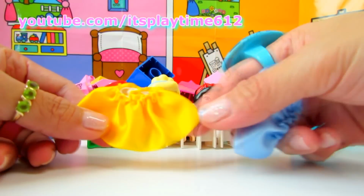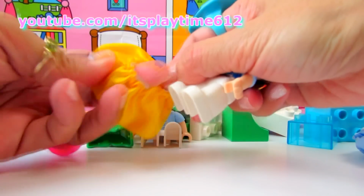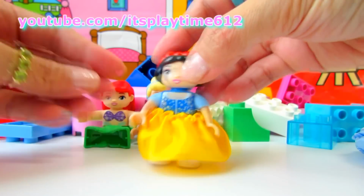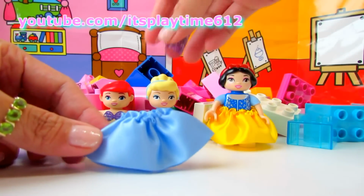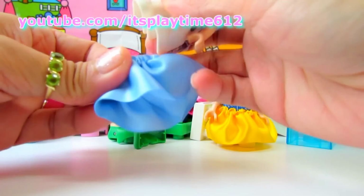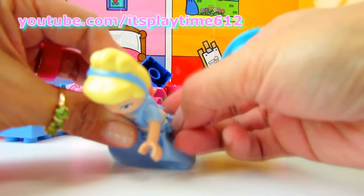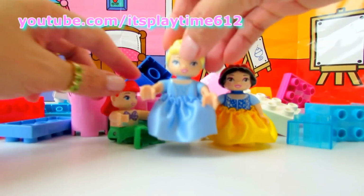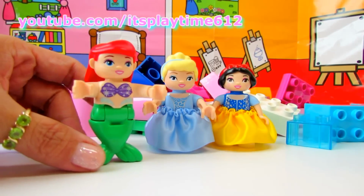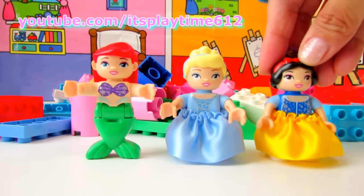This is the skirt for Snow White. And this blue skirt is for Cinderella. And Princess Ariel doesn't need a skirt because she's a mermaid. Now let's start building their castle, starting with Snow White.